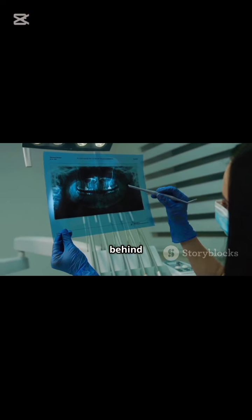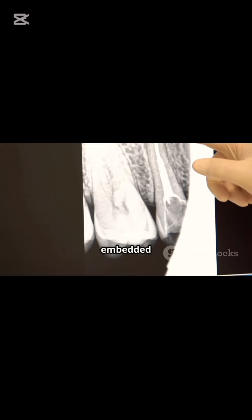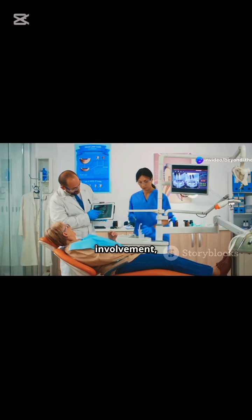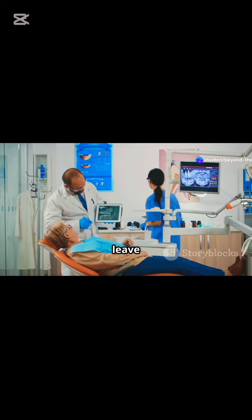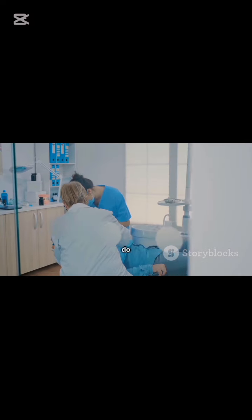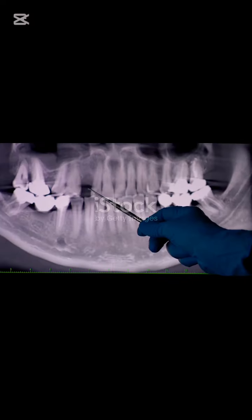Conditions where roots are left behind. If the root fragment is very small, deeply embedded in bone, and there is no infection present, no sinus or nerve involvement, and no mobility, we may leave it to avoid damaging nearby structures. Trying to remove it could do more harm than good, like breaking a wall just to catch a cockroach.